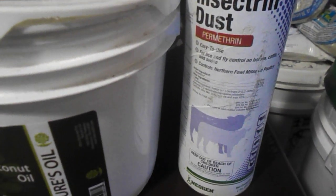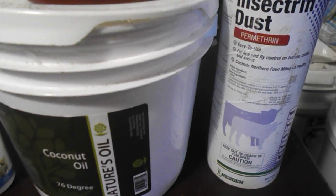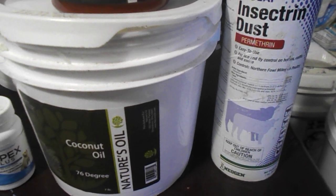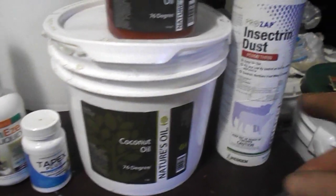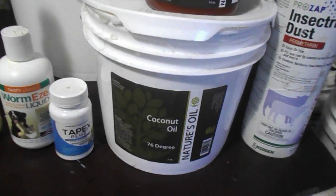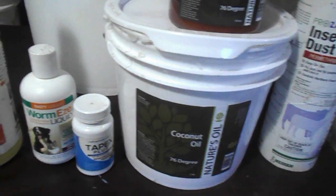You can do things like permethrin dust. This one is rated for horses, cattle, swine, etc. If you read the labels for the pets, they're typically all the same. So you can do that, but this is, by and large, more effective in my experience. Okay, so you got your shots, you got your pest control.